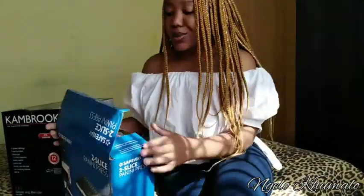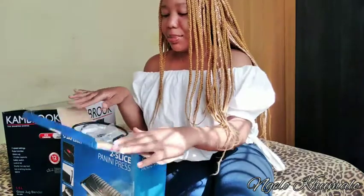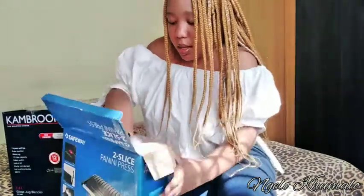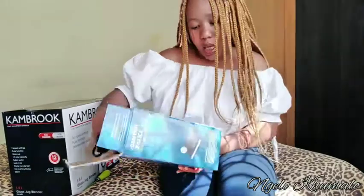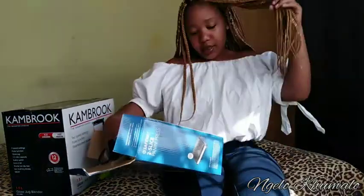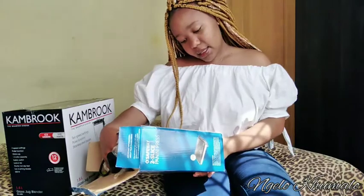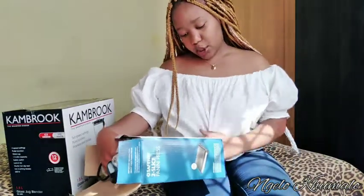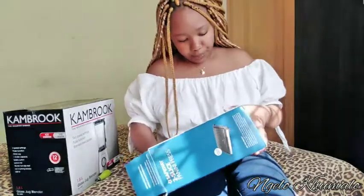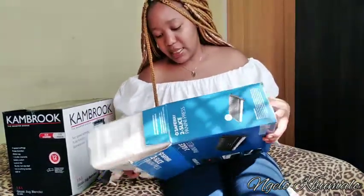Moving right along, we have this Safeway 2 slice panini press. We won't be using it for paninis, but it's a sandwich presser, so why not. It has a cool touch housing, non-stick plate for easy cleaning, ready indicator light, and floating top plate. We actually used it yesterday.